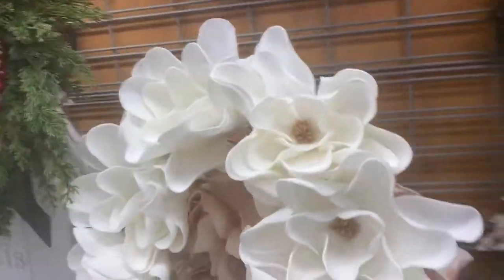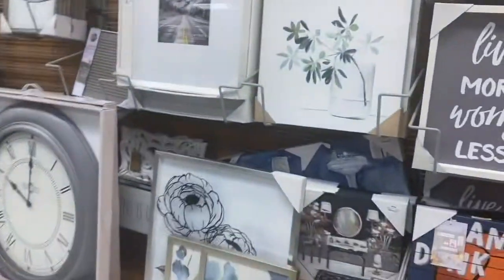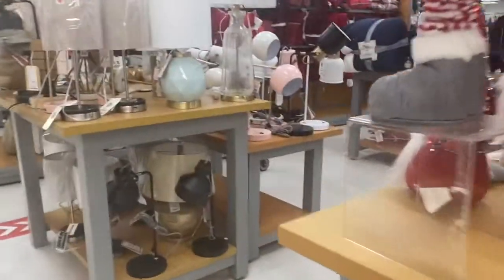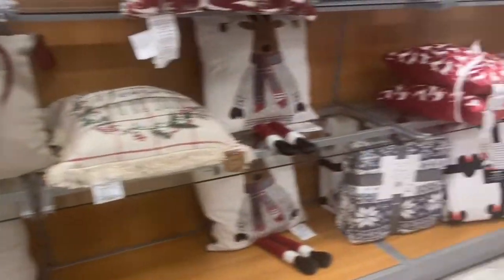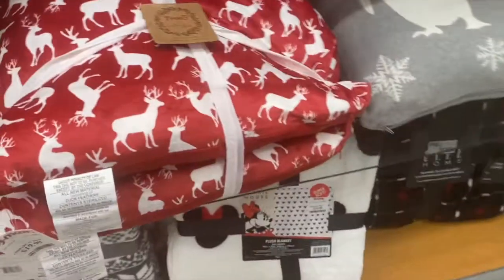I kind of want to do either the white or the gold. This is pretty. Oh, that's gorgeous. Snowman. These are pretty. The heart is pretty. Nice, blessed. These are cute. Ooh. Flannel. That's cute. $20. This is cute too.